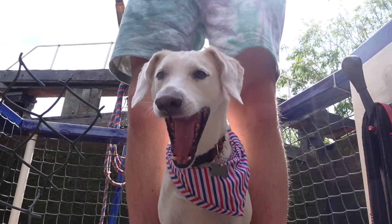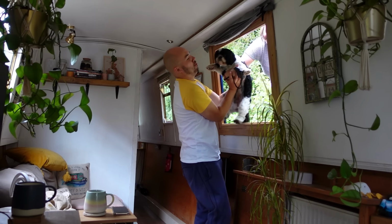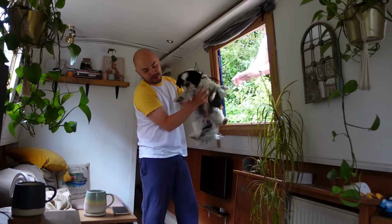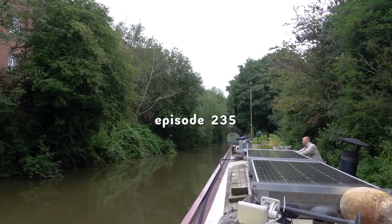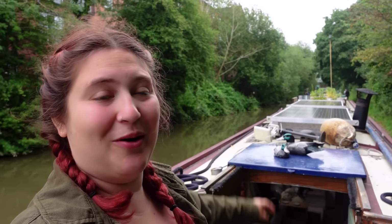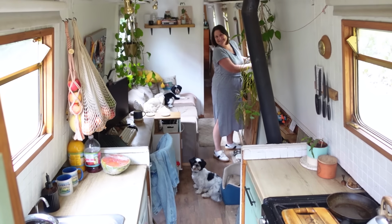But just before we take on the massive flight, Amy's mum's come to visit with her two dogs, Pippa and Millie, to help us get to the starting line and say goodbye to Warwick. Morning. We are going on a tiny little cruise for about 10 minutes, just budging up to the Saltisford Arm. Hey. My mum's here with her puppies, so this will be fun, their first ever cruise.